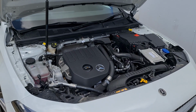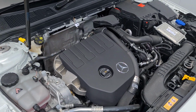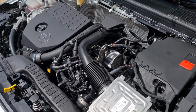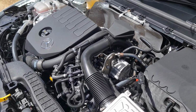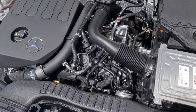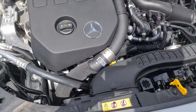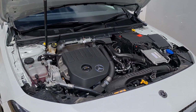Now that we're onto the bonnet, we can see the wonderful 1.3 litre petrol engine available in this car. It's an inline 4-cylinder engine producing 163 brake horsepower and 250 Newton metres of torque through a very wide band. The automatic gearbox, as this one has, will take it up to 62 in just 8 seconds and will reach 140 miles per hour, while still achieving between 46 and 47 miles to the gallon, which is hugely impressive indeed.